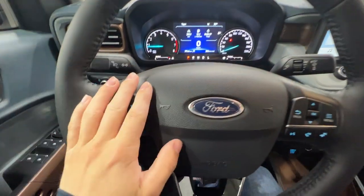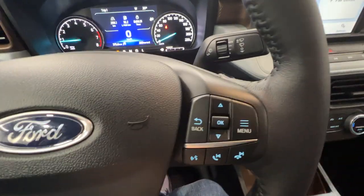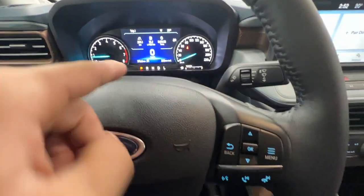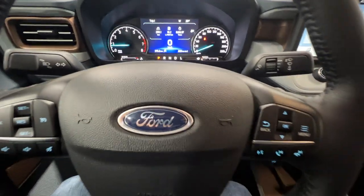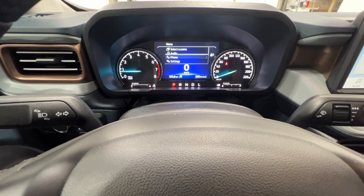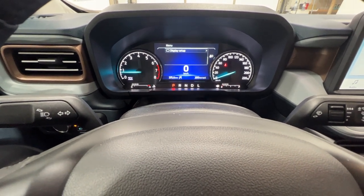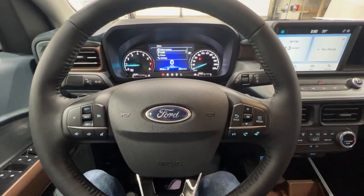Now starting on the left side of the steering wheel here, we have controls for the cruise control, as well as our volume. And then we have controls for the center gauge cluster, as well as our phone and track settings. Now if we scroll through various settings here in the gauge cluster, we have our audio, phone, our display setup, and also other various settings in there as well.